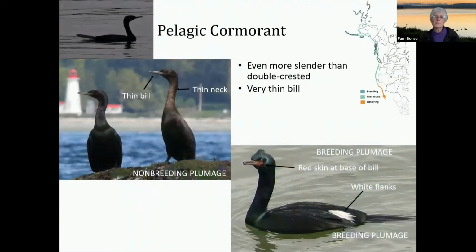The other cormorant we have around here is the pelagic cormorant. It has a very thin bill, thin neck, and it's much smaller and very dark. This is its non-breeding plumage on the left. It really likes these outer areas. It winters along here. You can see them breeding if you go in May, June to the Anacortes Ferry dock. They have the cubby holes that the long pilings are held together with. You'll see the cormorants and gulls nesting in there. In breeding plumage, they have red skin at the base of their bill, right in here, and they have a white patch on their flank.